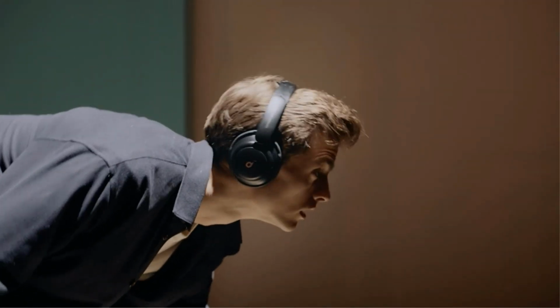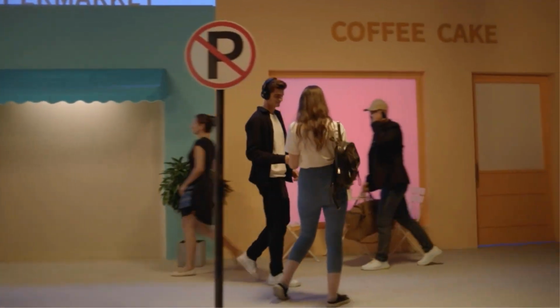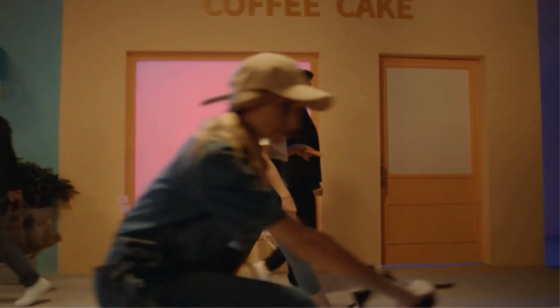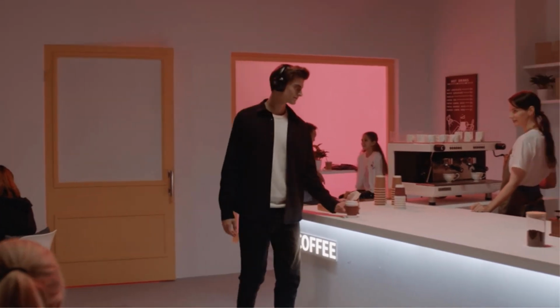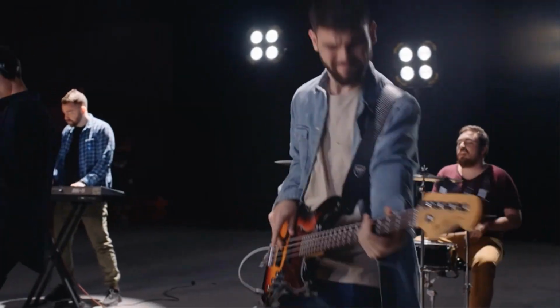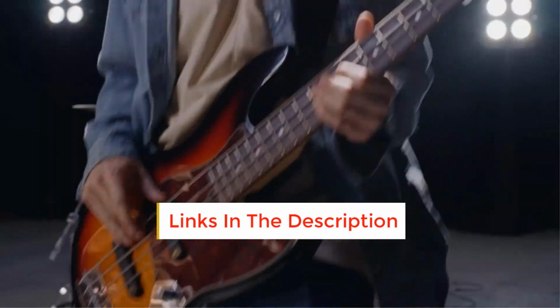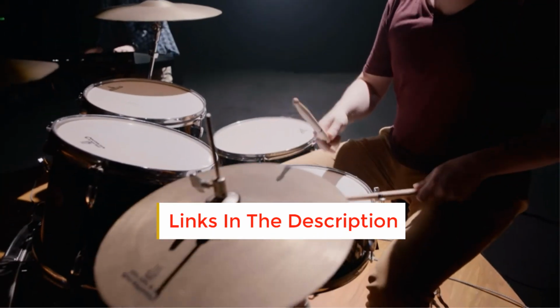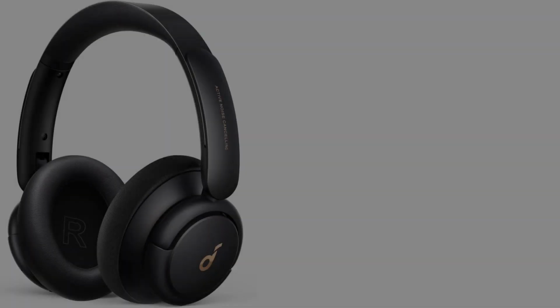Out of the box, they have a bass-heavy sound profile that emphasizes the thump and kick of EDM and hip-hop music. However, this can muddy weaker vocals and lead instruments. Fortunately, these headphones have a graphic EQ and a few EQ presets in their companion app to adjust their sound however you prefer. These over-ears can pair with 2 devices simultaneously, allowing you to stream music from your phone while staying connected to your PC.